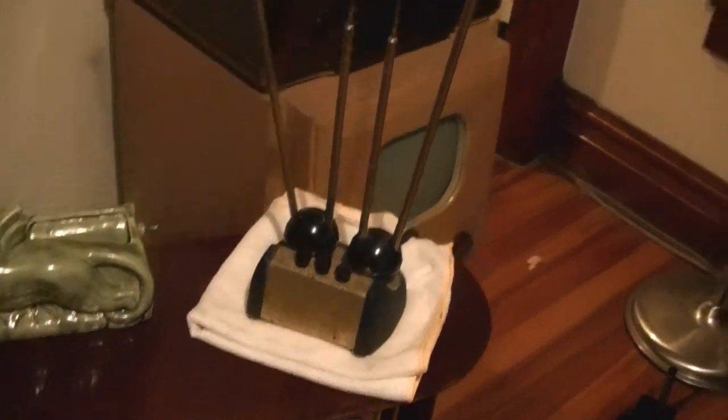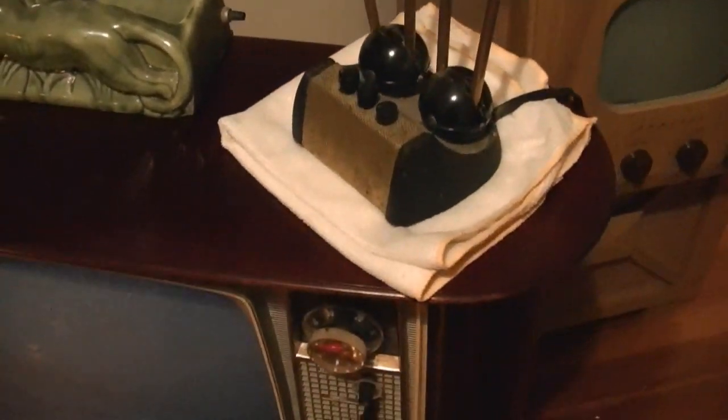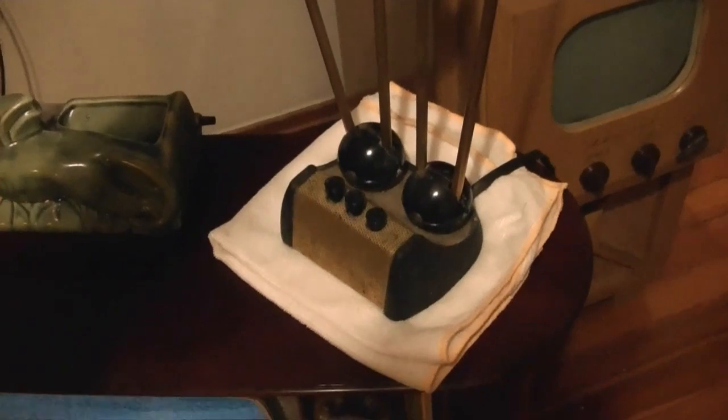I've switched over to yet another vintage antenna. This one's kind of wacky. So in addition to the two outer rabbit ears, telescopes, we got an inner element, telescopes. We got three push buttons.